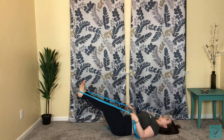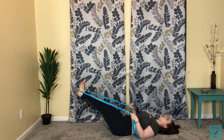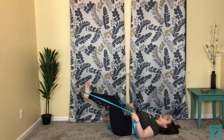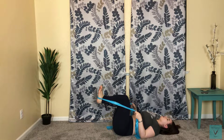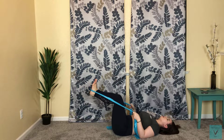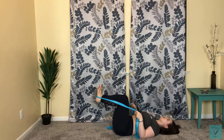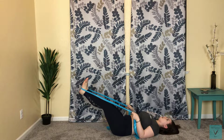And while this is a lot of core exercise, I mostly want you to focus on your gluteal folds, or what I like to call your smiley line, kind of right at the bottom of your glutes there. And that's really the area that we're working mostly here. But yes, you will definitely feel it in your core and probably your quads and your glutes as well.